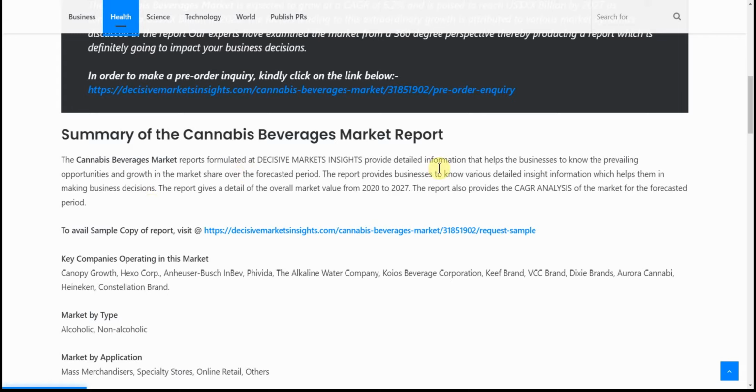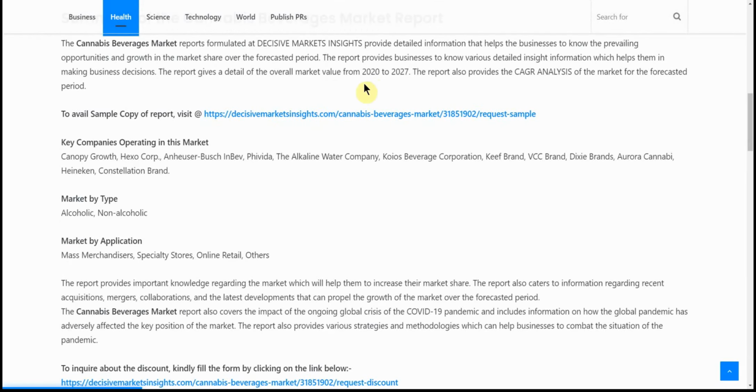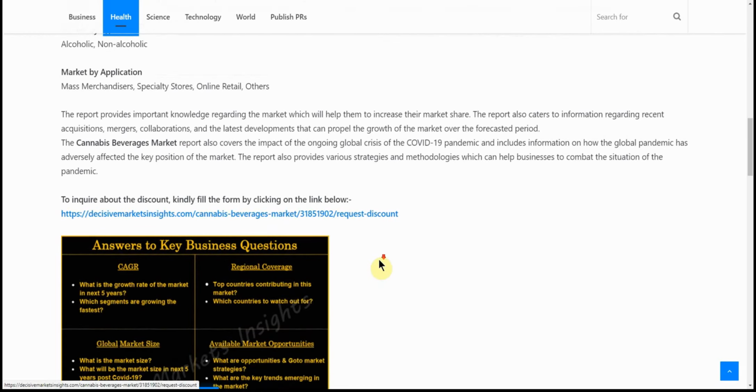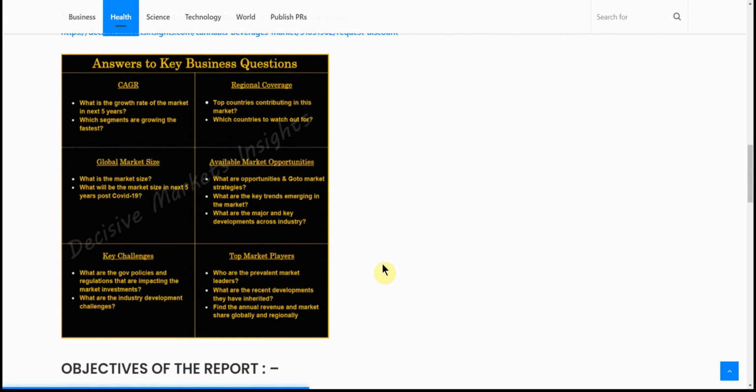So this is providing detailed information that helps businesses to know prevailing opportunities and growth in the market share over the forecasted period. So I think you're going to see a lot of growth between now and 2025, even probably more growth 2025 to 2030. So these are a long-term play for myself. Again, it kind of goes over some MJ beverages market, so feel free to pause and go over that information there for yourself.